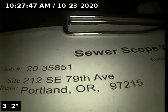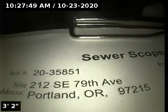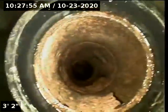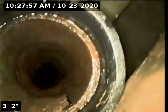We're at property address 212 Southeast 79th Avenue in Portland, here for a sewer inspection. Point of access is a 4-inch cast iron toilet flange located on the second level bathroom.